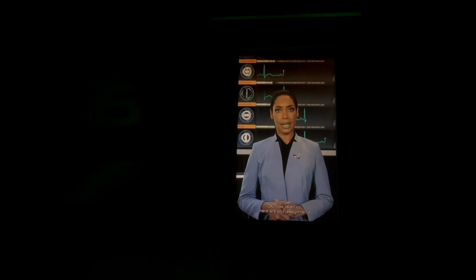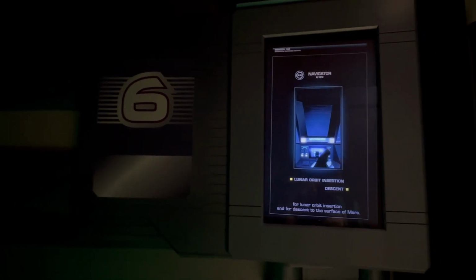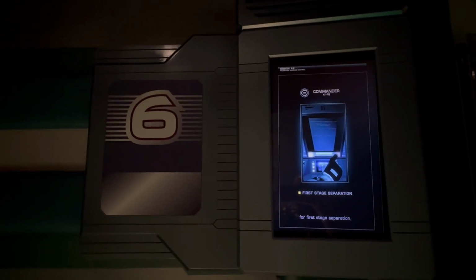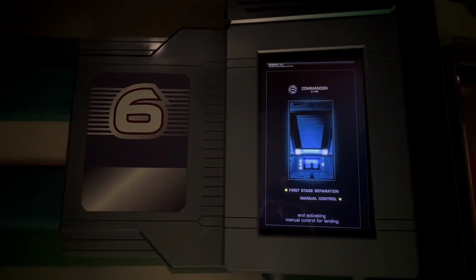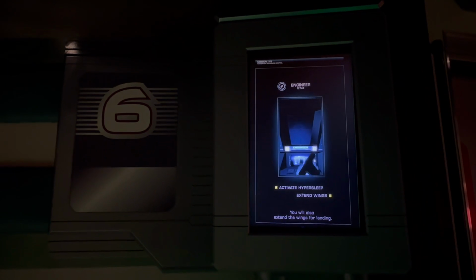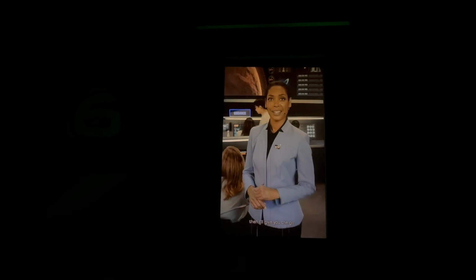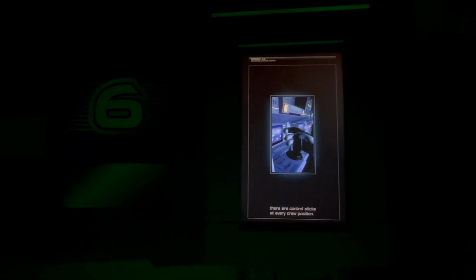I'll give you a wake-up call when you get to Mars. T-minus 3 minutes and counting. Okay, now listen up. Here are your assignments. Navigator, you'll fire the thrusters for lunar orbit insertion and for descent to the surface of Mars. Pilot, on my signal, I'll need you to trigger the second stage rocket. You'll also deploy the shields. Commander, you will be responsible for first stage separation and activating manual control for landing. Engineer, when it's bedtime, you will activate hypersleep. You will also extend the wings for landing. Don't worry, when it's time to push the buttons, they will light up. Then I'll give you the go. One last thing. In the event of an emergency landing, there are control sticks at every crew position.